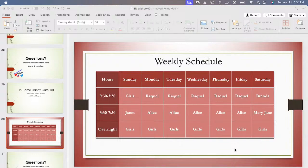Alice is Ruth's sister-in-law. So Alice's husband, Billy, was brothers with John, Ruth's late husband, and they really did a lot to take care of her. So Alice would come in the afternoon, and at night I've got the girls there because Raquel's daughters, Jessica and Zyra, would split that up amongst themselves and come and stay with her overnight.